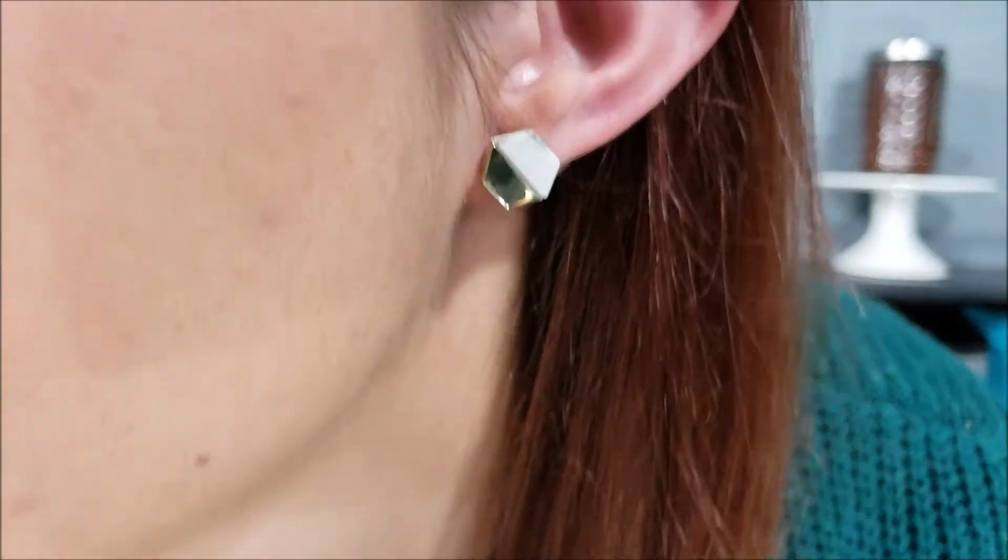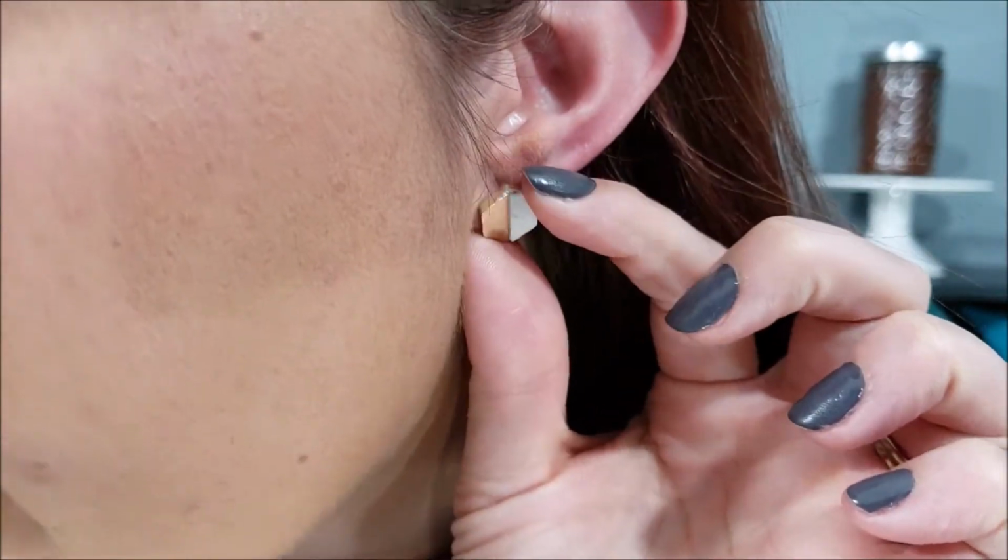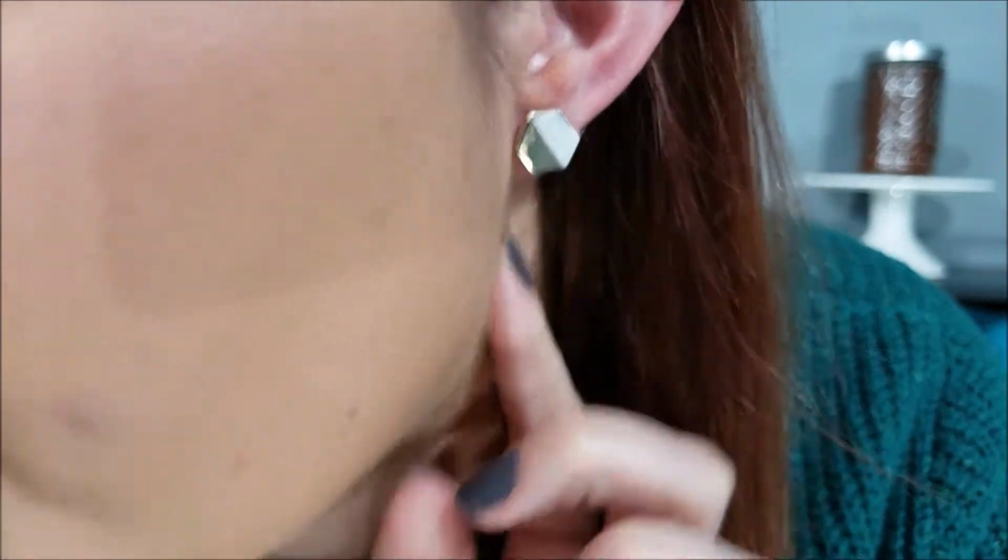Okay, so this is what these ones look like from far away. Since they're studs, they're probably hard to see, so I'm just gonna come up close. But that's what these ones look like. They're half gold, half like cement marble.